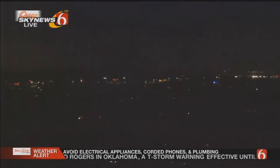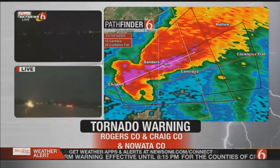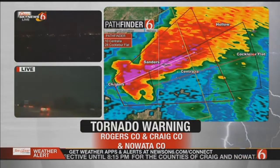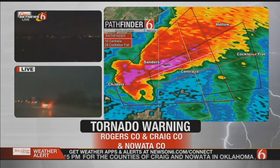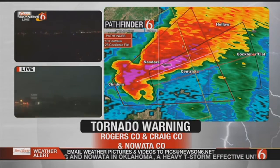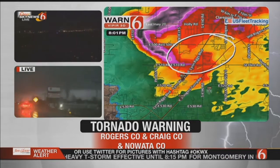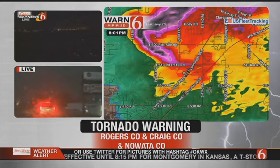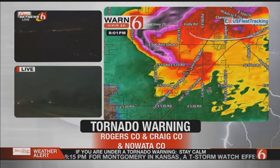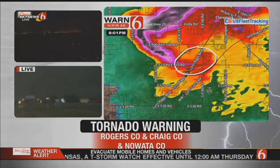Travis? Right, Will, I appreciate that. And if we can double box or go back to our boxes for a second so I can show folks where it is. This is the one that's up to the north. The tornado warning is still in effect for Centralia and Cockleburg Flats, and this is northeast of Nowata right now. Dick's doing a storm track on that. Coming back to ours, this is on the south side of Claremore. This is Claremore right up in this area, okay? So literally the rotating area that we're talking about is right here.